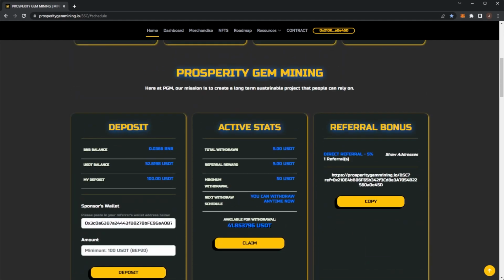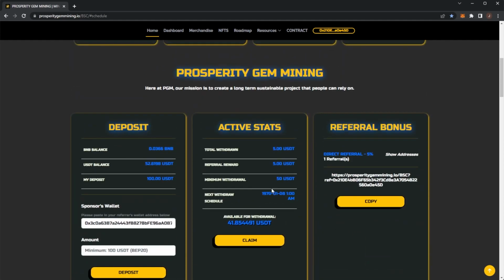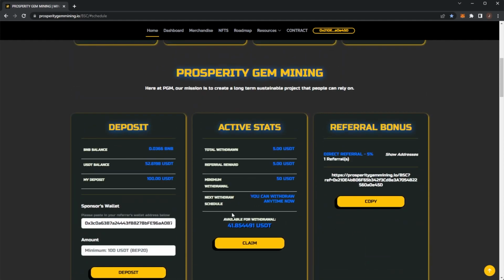Say you wanted to risk a bit more, you could do that, but then you can just withdraw the funds. But just remember, the minimum withdrawal per time is 50 USDT. So if you're only putting in $100, you will have to wait 25 days to get any returns out. For me, going back, I would have deposited more so I could withdraw in smaller intervals, because waiting 25 days per withdrawal is quite a long time.